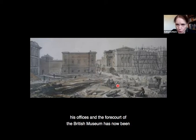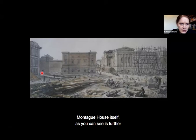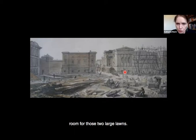And the forecourt of the British Museum has now been turned into a building site. Montague House itself, as you can see, is further toward the front of the site, and the British Museum, the new Victorian building, was actually built behind where the original Montague House had stood, much further back, which is why there's such a huge forecourt in front of the current building, and why there is room for those two large lawns.